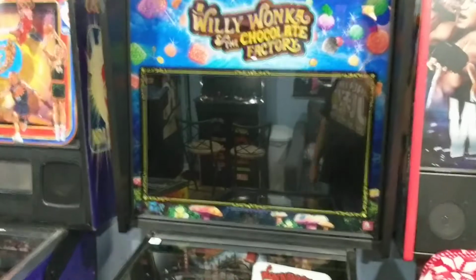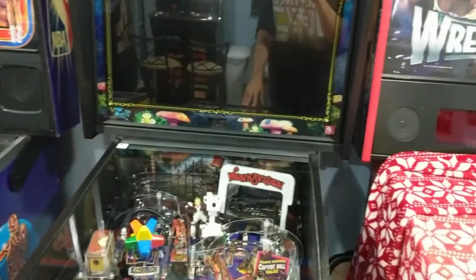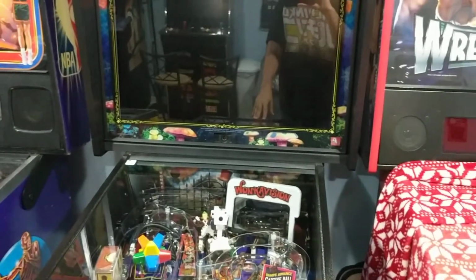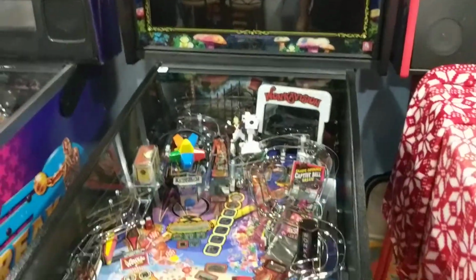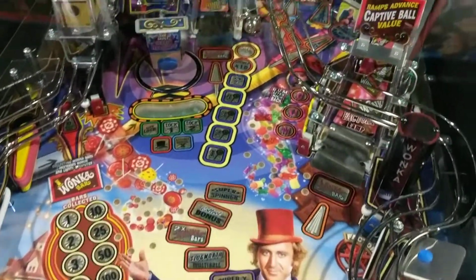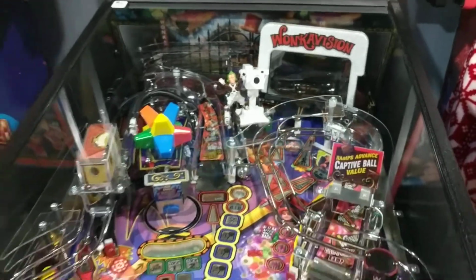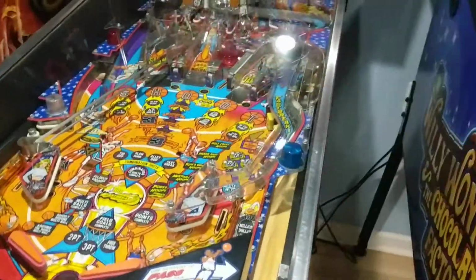But here you got Willy Wonka and the Chocolate Factory. And I'll go over this in another video as well. This is the only pinball I've ever bought brand new right from the dealer. So it's really a cool game. Love playing it. It's difficult, at least for me it's difficult. But it's a beautiful, beautiful game. Then we have an NBA Fast Break here.